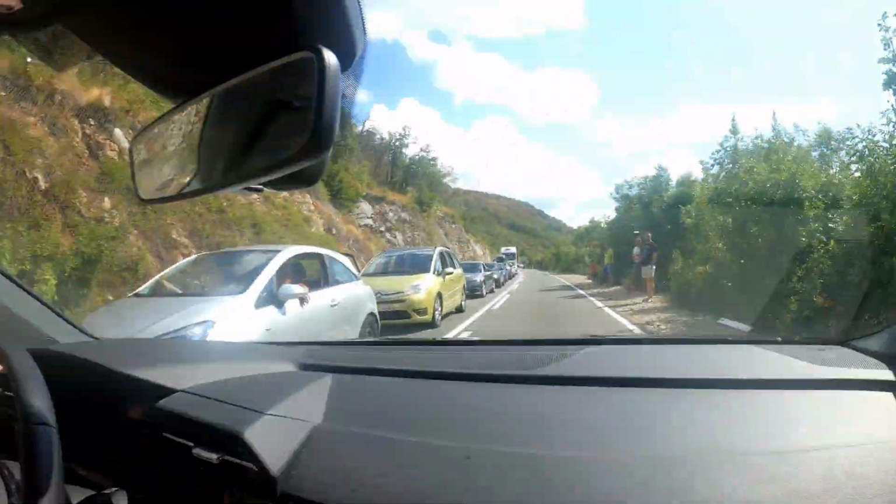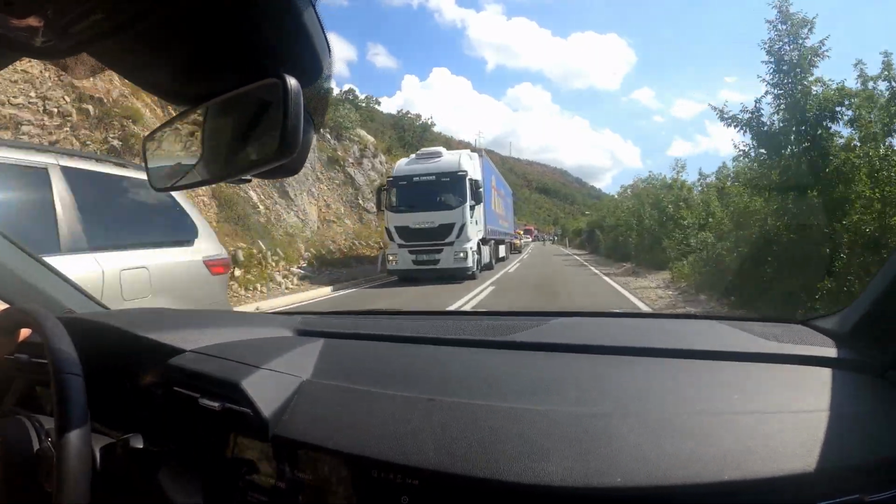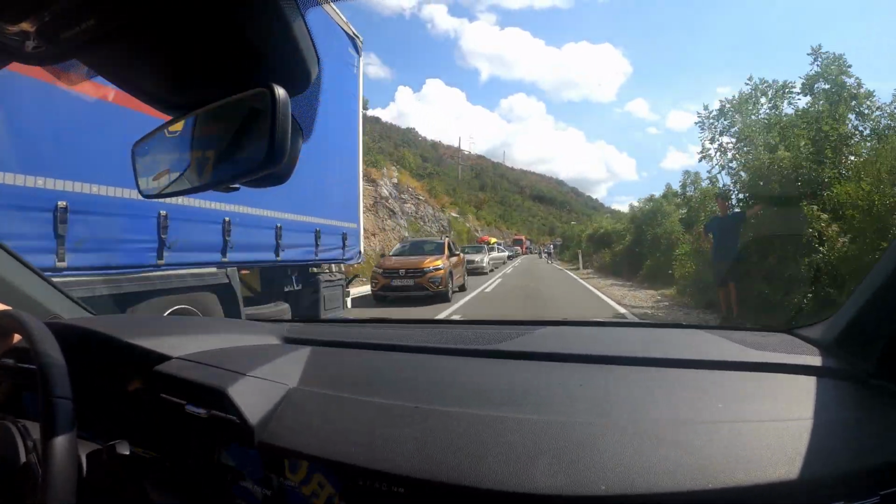Finally, after just a little over an hour, we got through customs. It took a lot longer getting out of Bosnia than it did getting in, that's for sure. But we're through now. No real hiccups or bumps or anything like that. So onwards to Kotor. Look at the line getting out of Montenegro into Bosnia right now. We've heard stories of people at border crossings that have had to wait 3, 4, 5, sometimes 6 hours to get through, so it could have been a lot worse, I think.